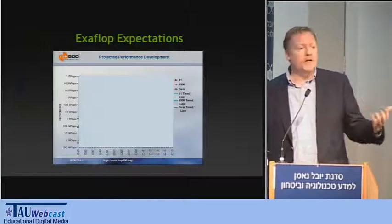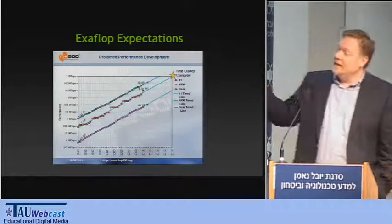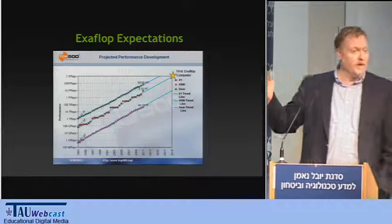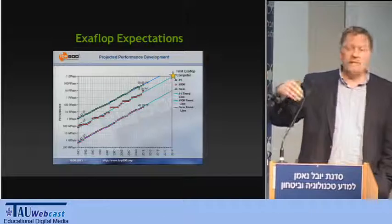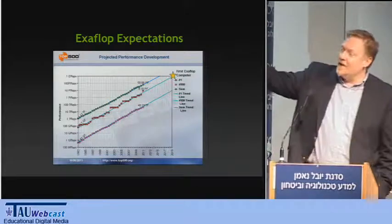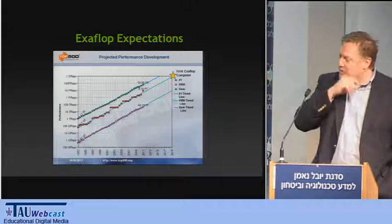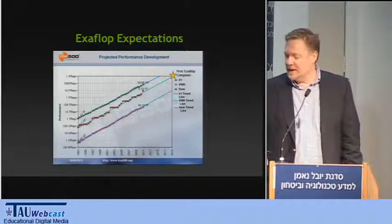And if we take a look at the progress that's been made to date, we would believe that an exaflop computer is just around the corner. We should get there by 2019. I think we've all seen this chart. Probably half the people in this room have presented this chart from the Top500. And the middle line there is the number one machine. And if we extrapolate that, indeed, we should be able to get to an exaflop computer by 2019.